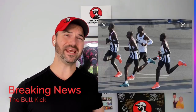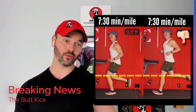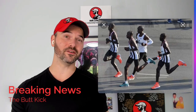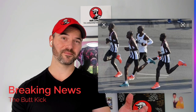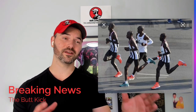If I'm picking my foot up, it is extremely inefficient. And when you see the runners that are running at these elite fast speeds, you will see the heel come closer to the butt. But they're not trying to do that. If they were trying to do that, they wouldn't be professionals. They would not be as fast.